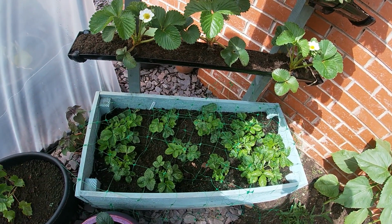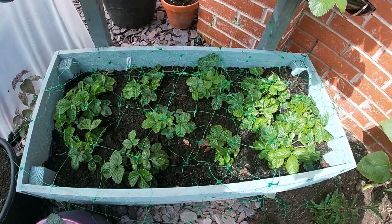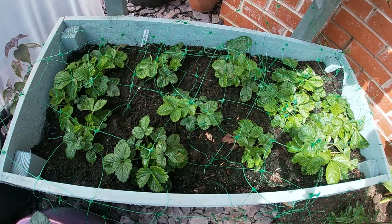And these down here in the pot are strawberries. Those are Alpine ones, Alexandra. I grew these from seed. One little packet, and I'm not joking, there were absolutely loads of plants. I've given away to friends and family, just loads.